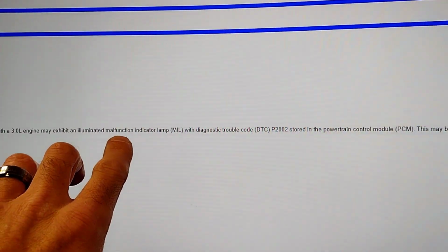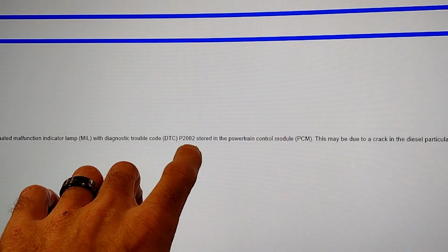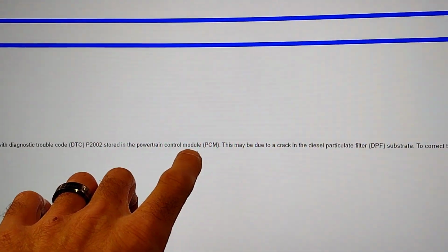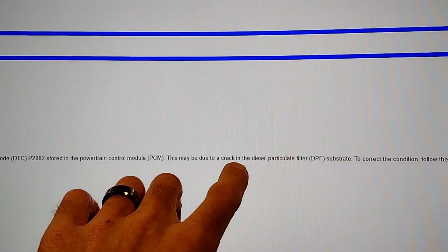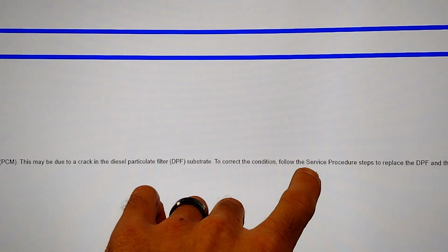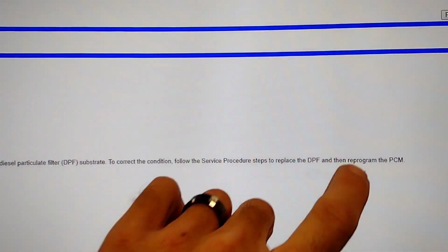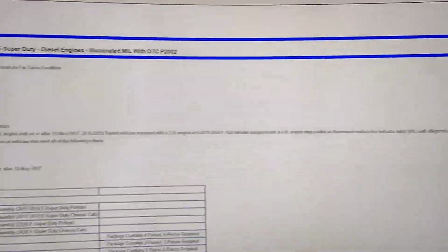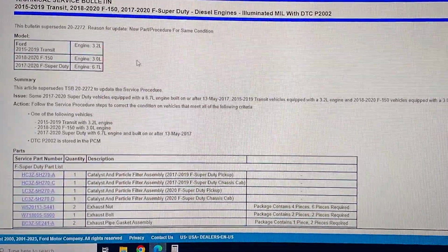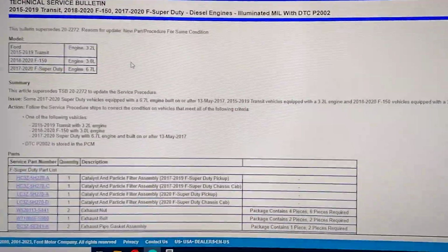May exhibit an illuminated malfunction indicator lamp with diagnostic trouble code P2002 stored in the powertrain control module. This may be due to a crack in the diesel particulate filter substrate. To correct the condition, follow the service procedure steps to replace the DPF and reprogram the PCM. Okay, it's not hard to replace them. They're heavy, but it is not hard to replace.